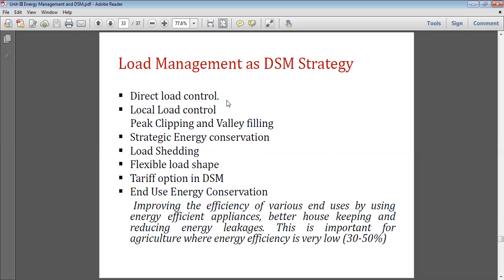Local load control, from the consumer side. The consumer can do peak clipping, he can reduce the demand. One may do valley filling, curtail the load in the maximum period and shift it to the night time. So from the consumer side, it is a local control.